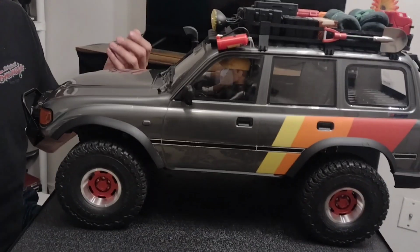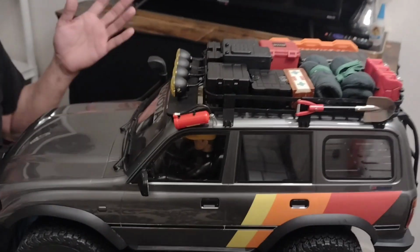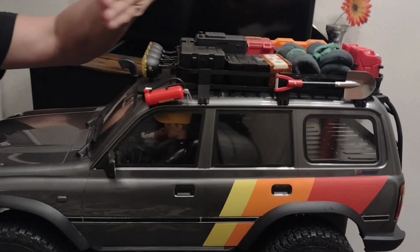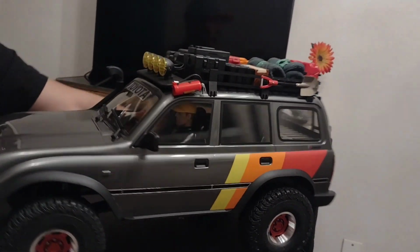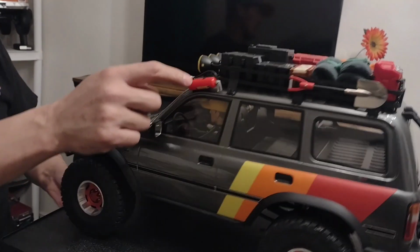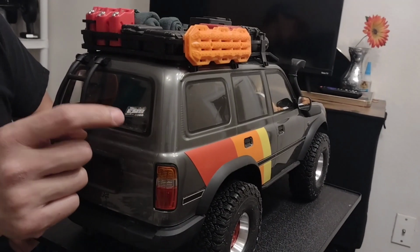Nothing like weight gaining or anything special. Just a lot of scale accessories and different looks. Basically, all we did here was I just got a bunch of scale accessories and put them on top of the roof. I got some gas tanks back here, and we have all of our boxes. We have our sand ladders, a shovel here and a fire extinguisher, and Oregon license plates. A couple stickers here and there.